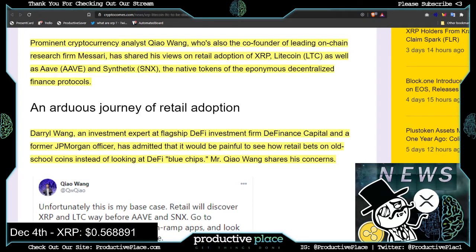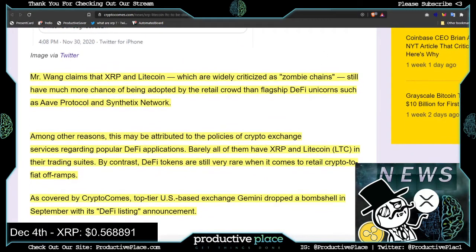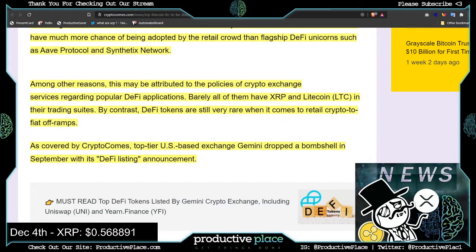Mr. Wang claims that XRP and Litecoin, which are widely criticized as zombie chains, still have much more chance of being adopted by the retail crowd than flagship DeFi unicorns such as AAVE protocol and Synthetics network. Among other reasons, this may be attributed to the policies of crypto exchange services regarding popular DeFi applications. Barely all of them have XRP and Litecoin, LTC, in their trading suites. By contrast, DeFi tokens are still very rare when it comes to retail crypto to fiat off-ramps.